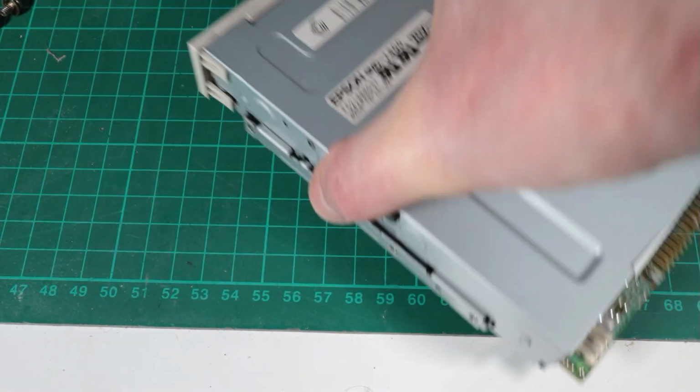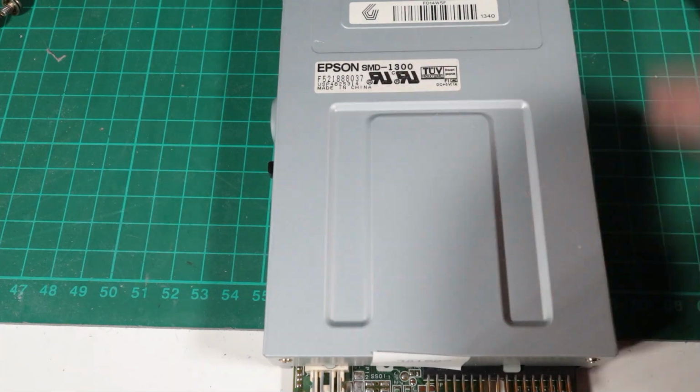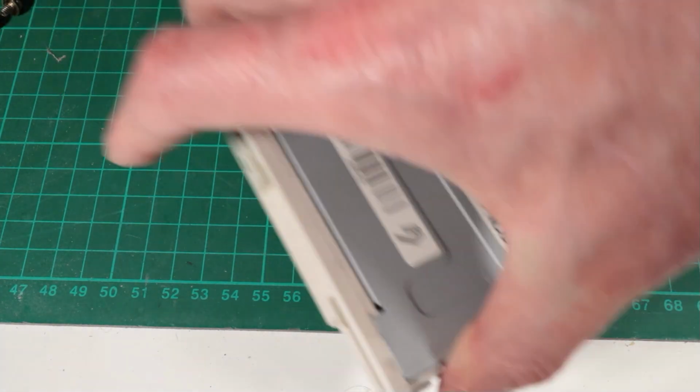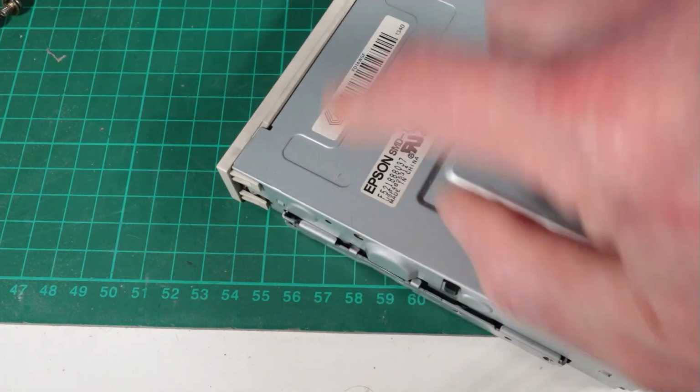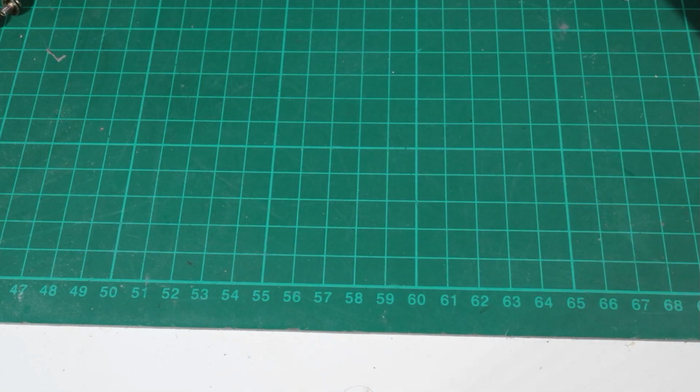Take a closer look at the things that we took out. So the floppy disk drive, it's got a Gateway sticker on it, so that's going to be the original floppy, which is cool, from Epson. I don't think I've got any drives made by Epson. So I've got printers made by Epson, but no drives, so yep, cool, it's still working.